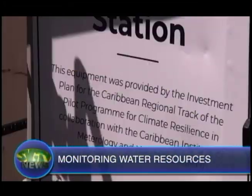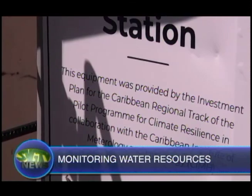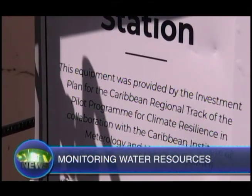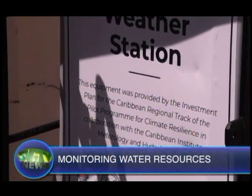Meanwhile, a representative of the Caribbean Institute for Hydrology and Meteorology, Jonathan Cox, said the data will also be made available in real time to regional stakeholders. What we've installed is a radar water level station. This station transmits the information in real time via satellite and cell so that collaborators such as CWSA can actually have that information at their disposal and make more informed decisions both in drought and flood instances.